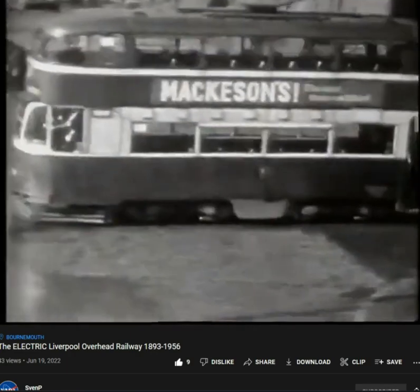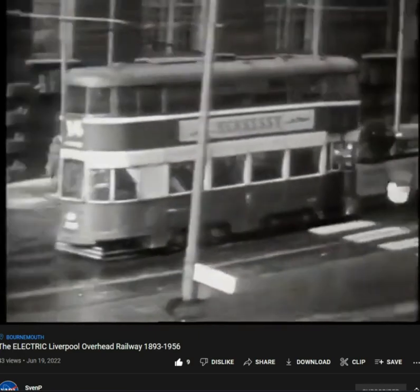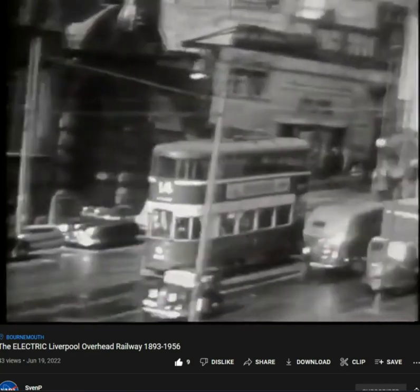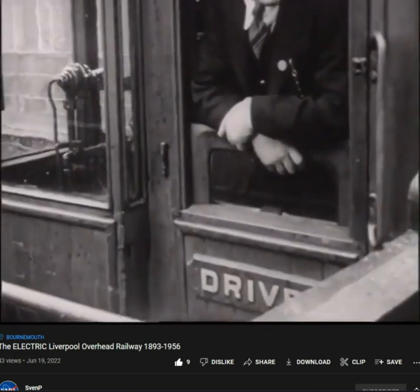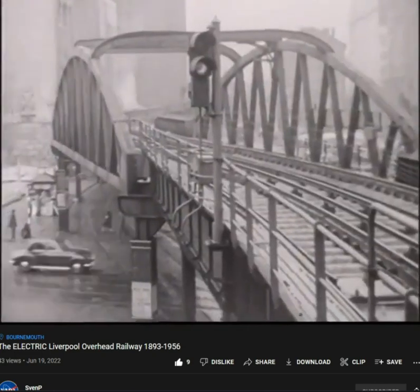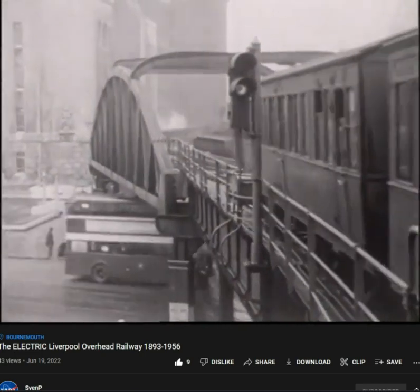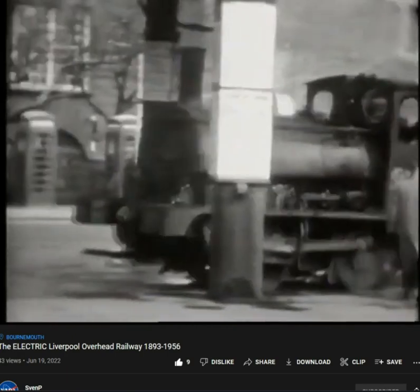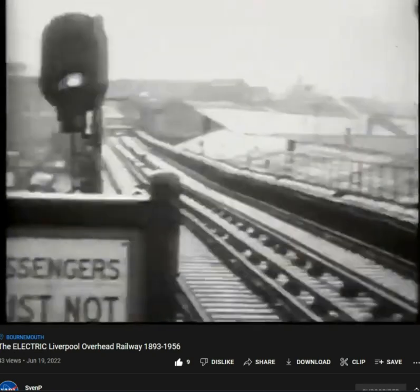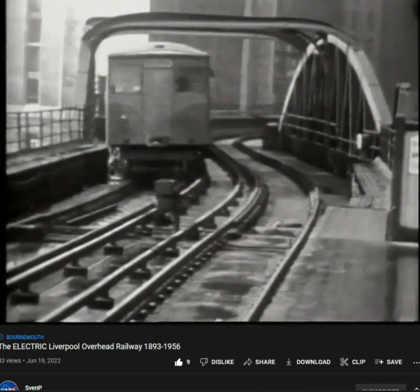From James Street Overhead Station, it was possible to see a few yards away the entrance to James Street Underground Station on the Mersey Railway. At this point, 3 railways all crossed, but at different levels: the Overhead, the Mersey Railway and the Dockboard Railway. To minimise wheel squeal either side of this bowstring girder bridge at James Street, flange lubricators were used.